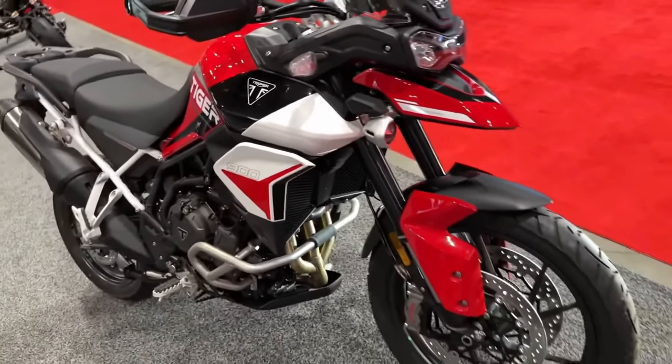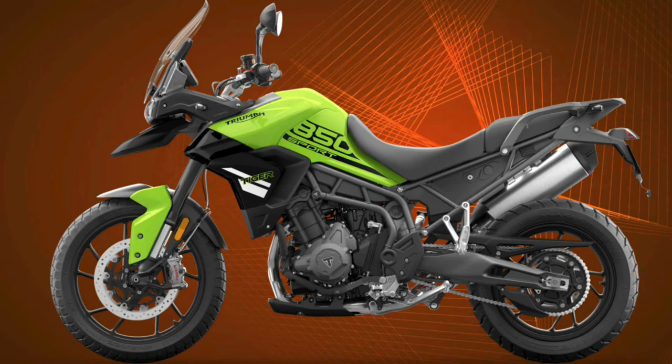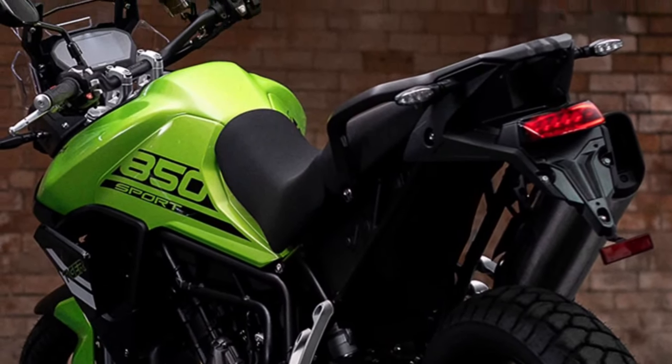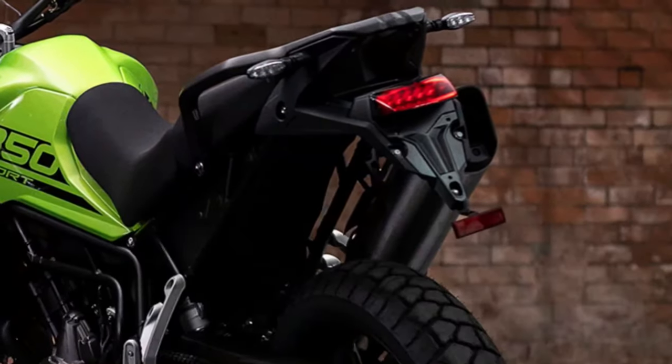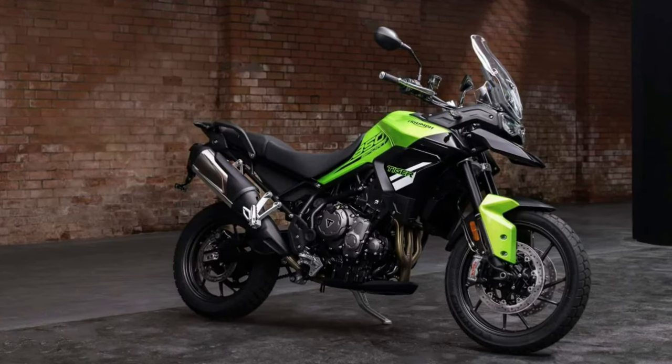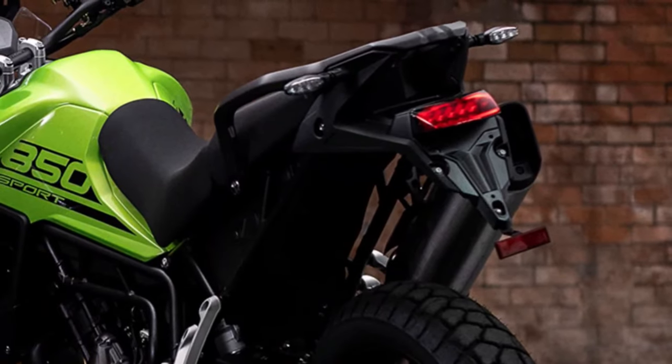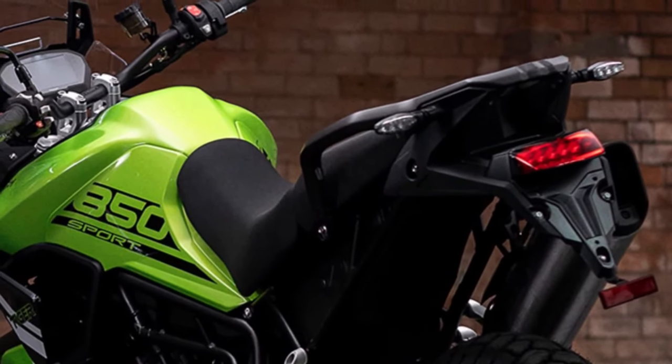Embark on adventures with the Triumph Tiger Sport. Triumph introduces the Tiger Sport, a versatile adventure motorcycle designed to conquer both the urban jungle and the open road with confidence and style.